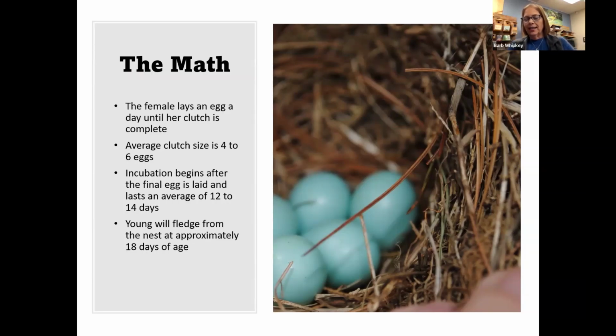And the eggs are going to look like this. They're going to be blue. However, with that said, every once in a while, people will have a bluebird that lays white eggs. If your bluebird lays white eggs, she will always lay white eggs. Her babies will be just as healthy as a bluebird that lays blue eggs. So don't freak out if you're sure that it's a bluebird, but all of a sudden you have white eggs. Don't go ripping them out of there. It's still a bluebird. It's a healthy bluebird. She'll raise healthy young, but she will always lay white eggs.